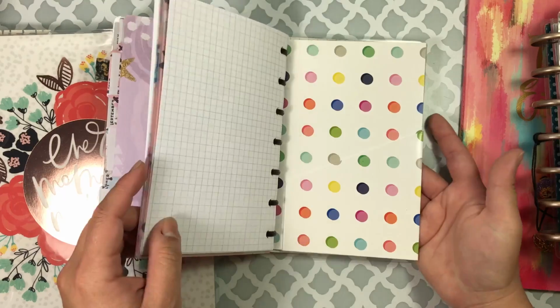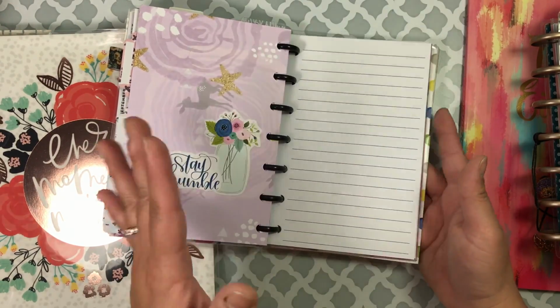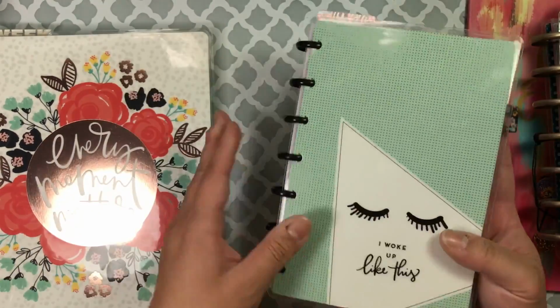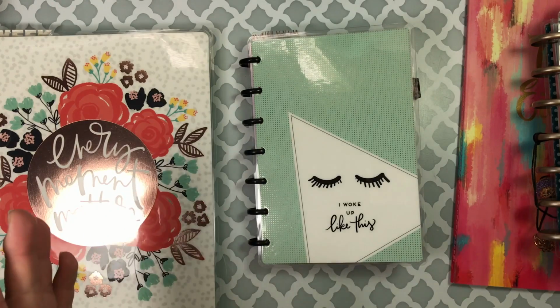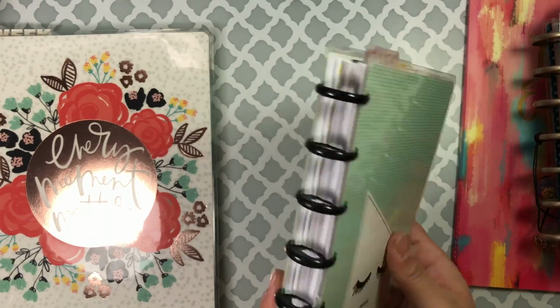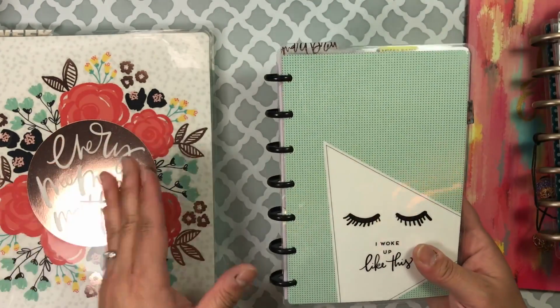And then I just put a folder in the back. Oh, I do have some dot grid and some graph paper in there, just to kind of mix it up a bit. But it's very bare bones, at least to me, and it works. And I just really, really like that. I think this is really going to work for me for the upcoming year.